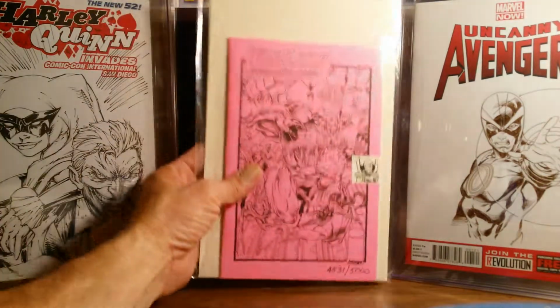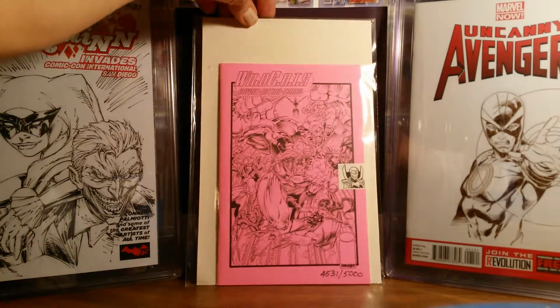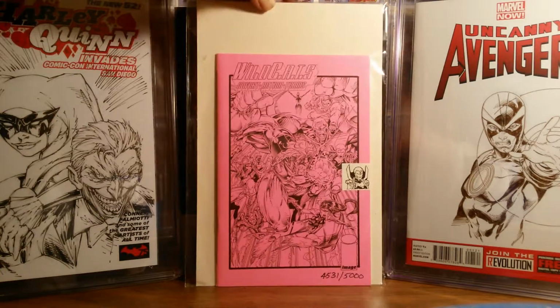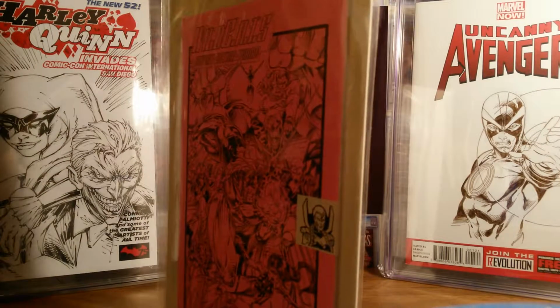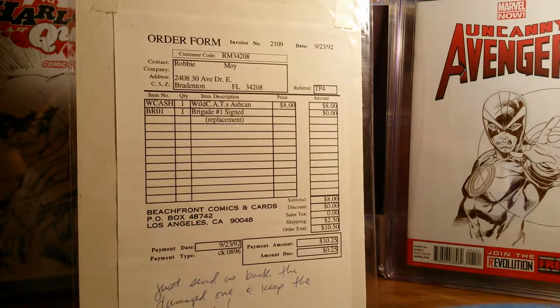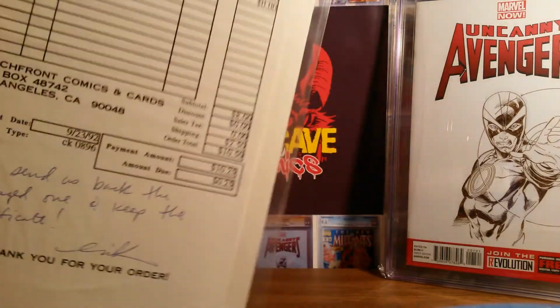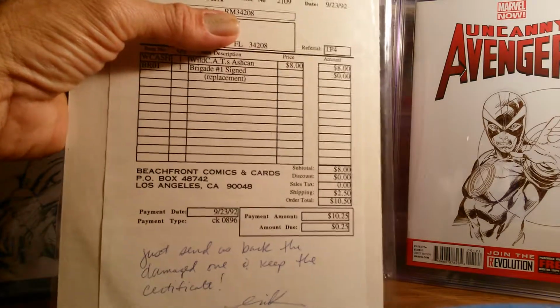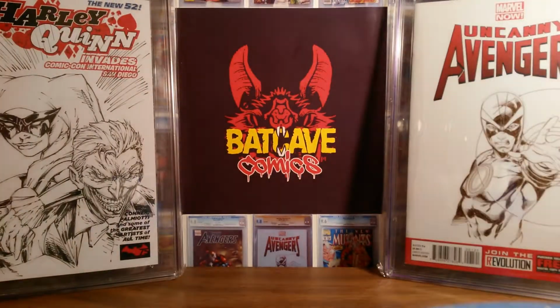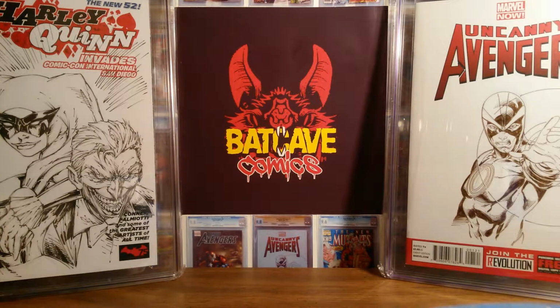And then I also got the Wildcats. This was numbered 4,531 out of 5,000. This also has the little seal on it that wasn't broken. There was my invoice. Oops. Oh, that's my old address, so it doesn't matter. I bought these in 1992. So, yeah.